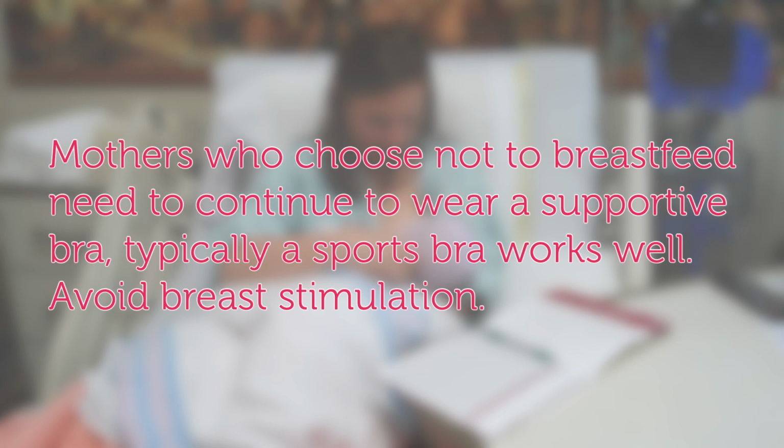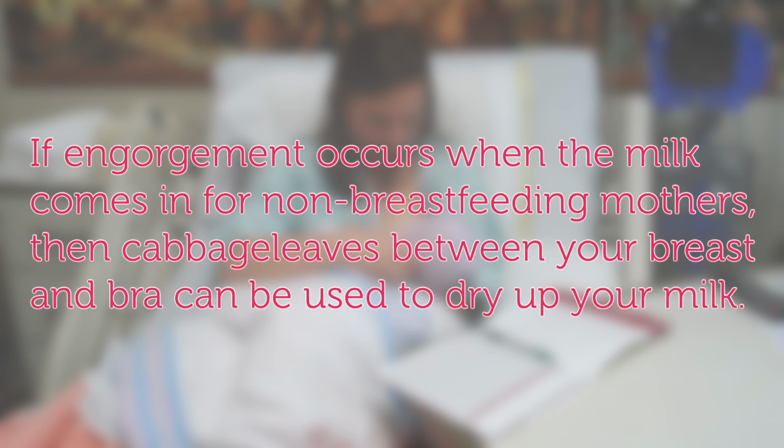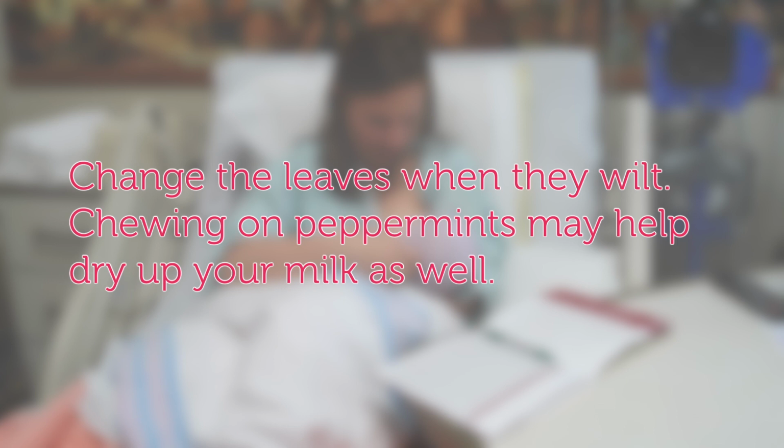Avoid breast stimulation. If engorgement occurs when the milk comes in for non-breastfeeding mothers, then cabbage leaves between your breast and bra can be used to dry up your milk. Change the leaves when they wilt. Chewing on peppermints may help dry up your milk as well.